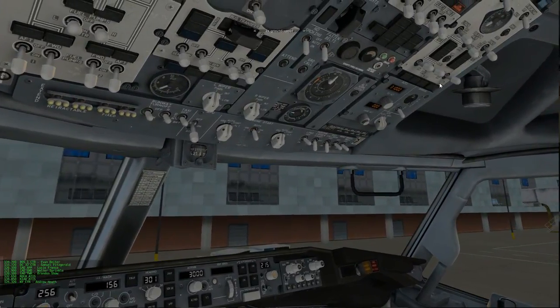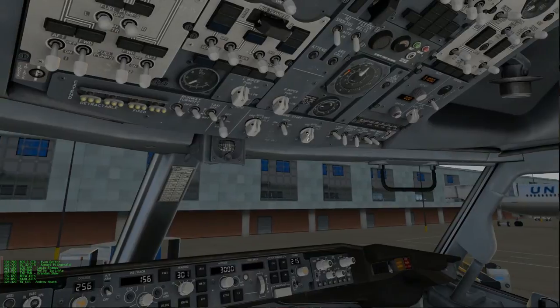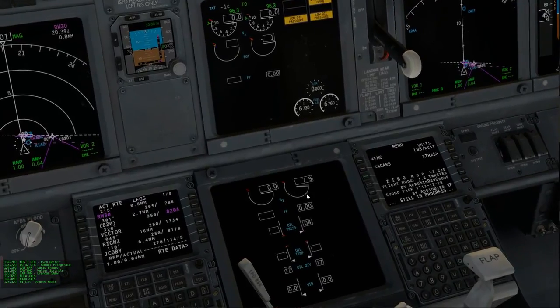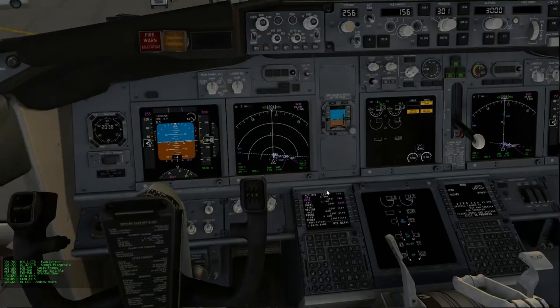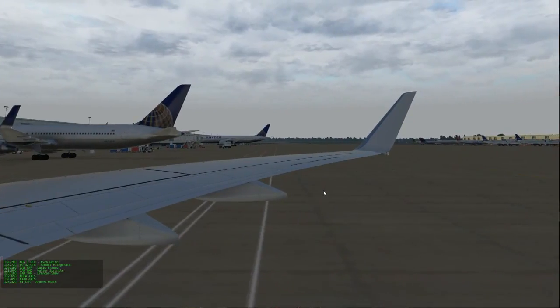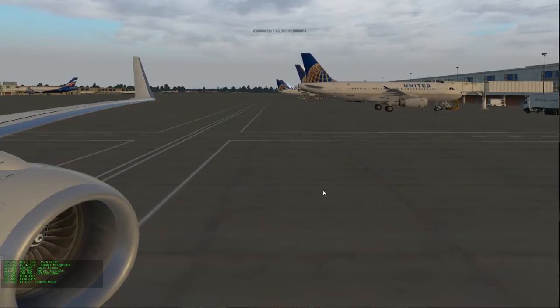Turn that off. Sorry, nope. Wrong. Turn off the bleeds. And let's start number two. Got N2 rotation, about 20% or so. We're going to put in some fuel. Let's start up. Love that bass sound of the FMOD. It's beautiful.